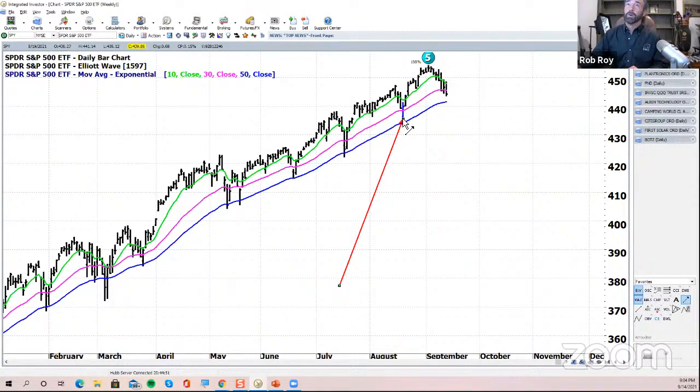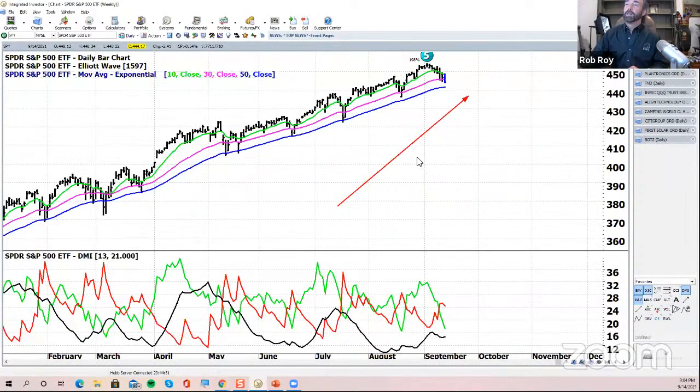Now, the last one that occurred back on the 18th of August didn't quite make it to the 50-day moving average. Are we going to make it this time or not? That's the million-dollar question, isn't it? But one thing that's, again, really interesting is the fact that volume is tapering off as we finish the corrective move. So let's take a look at the DMI.